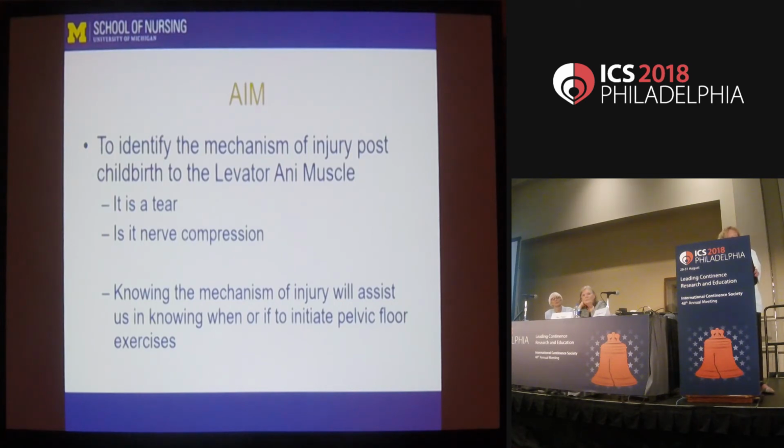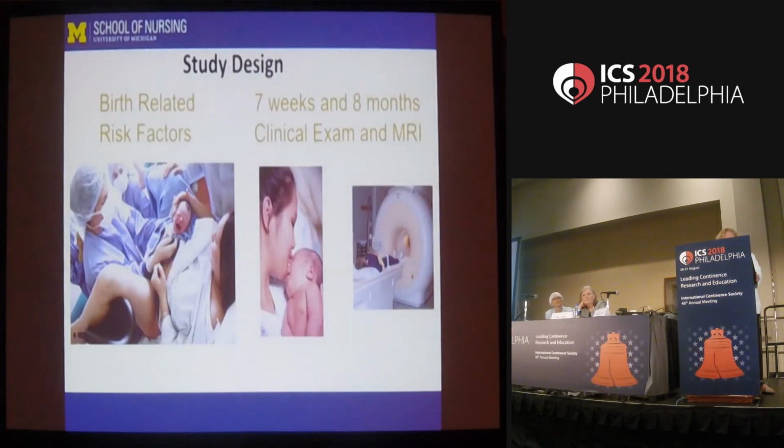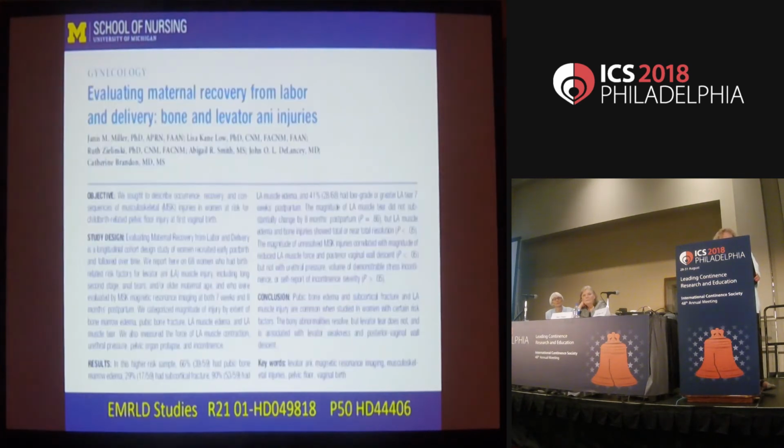And I think this is great because you and I know, if you practice in this field, you just kind of do the same thing with every woman, and there are some women that get better, and there are some women we probably shouldn't be doing it to, right? But we really don't know who is really the best candidate for what we're doing. Study design: birth-related risk factors, 7 weeks and 8 months. A clinical exam, and they did MRIs on these women.